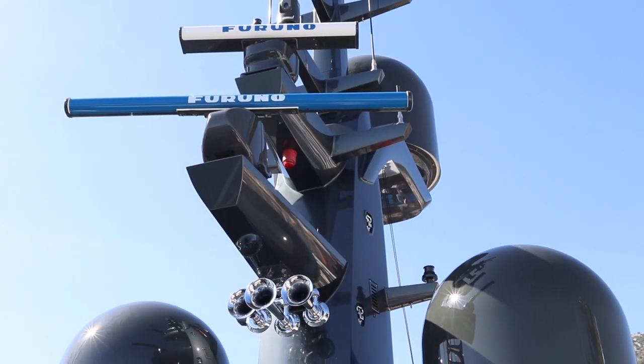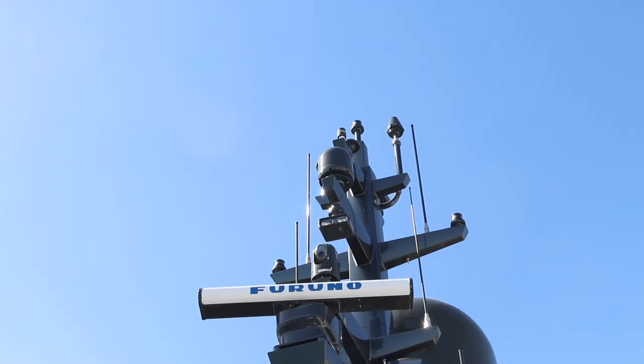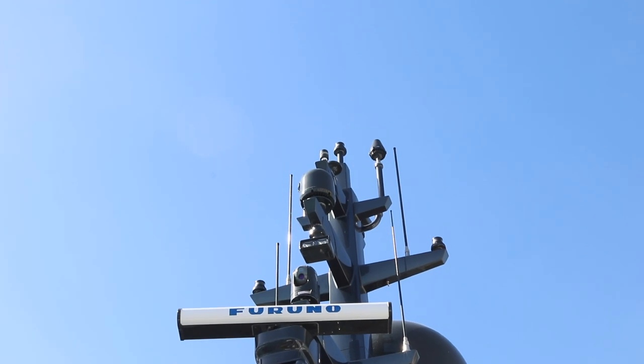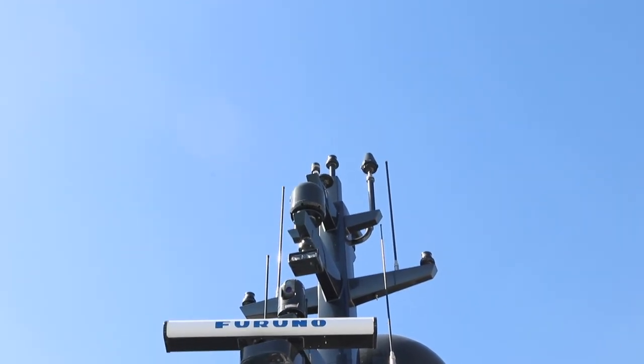I'll go and speak to Flare. I'm sure they're here. They were here last year. I'll speak to them, and we'll go through what that camera does. And then up at the top there, you've got lots of little VHF antennas. And then you've got Inmarsat-C antennas, GPS antennas, lots of other stuff up there.